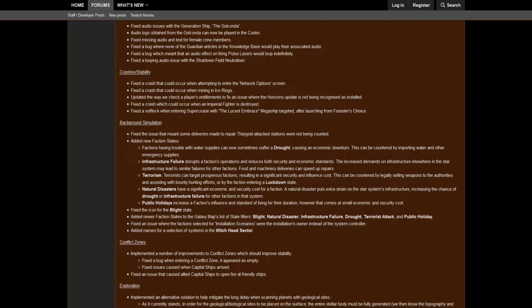Crash and stability. So they fixed the crash that occurred when attempting to enter the network options screen. They fixed a crash that occurred when mining in an ice ring. Cool, it's always good to know. Updated the way that we check a player's entitlements to fix an issue where the Horizons update was not being recognized as installed, which is obviously a good thing. Fixed a crash which could occur when an Imperial Fighter is destroyed. They also fixed a soft lock when entering Supercruise with the Lescendant Embrace megaship targeted after launching from Forester's Choice. I believe that's a station.